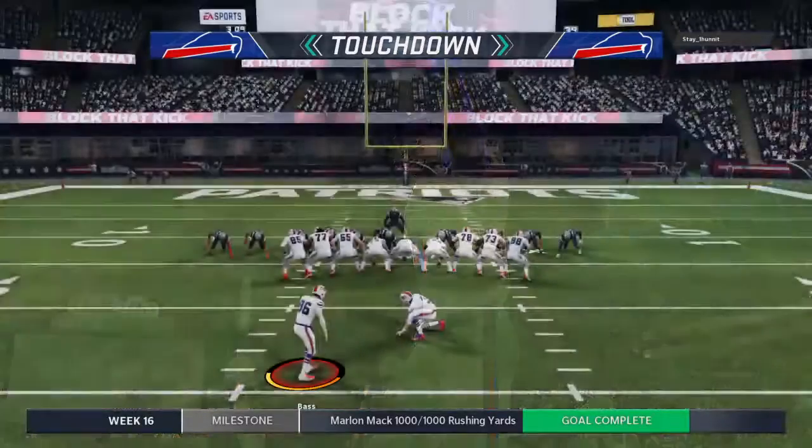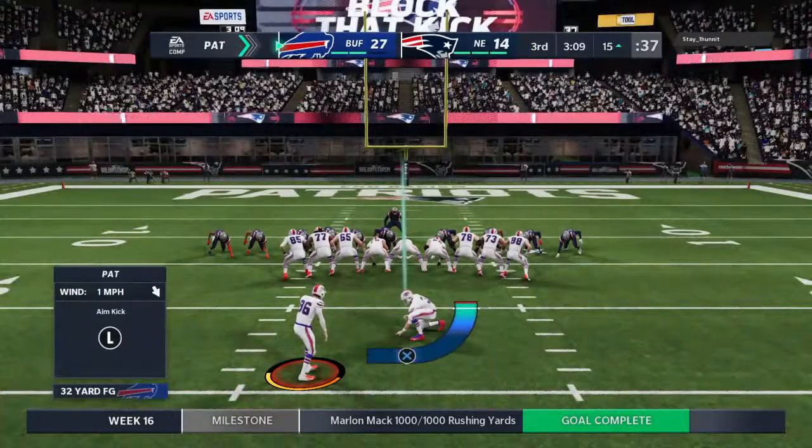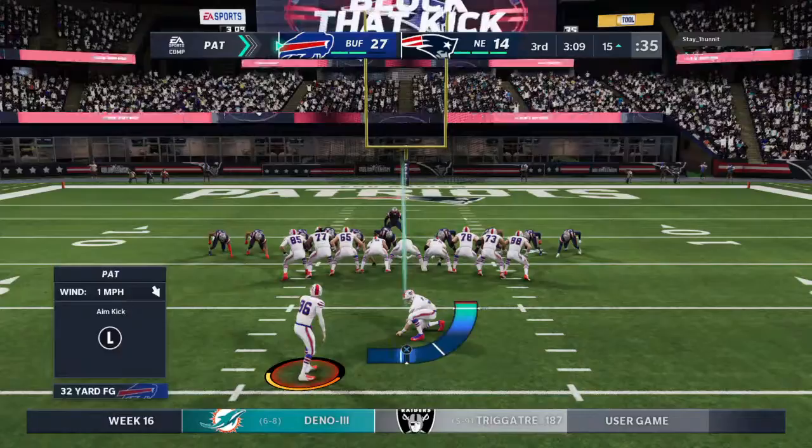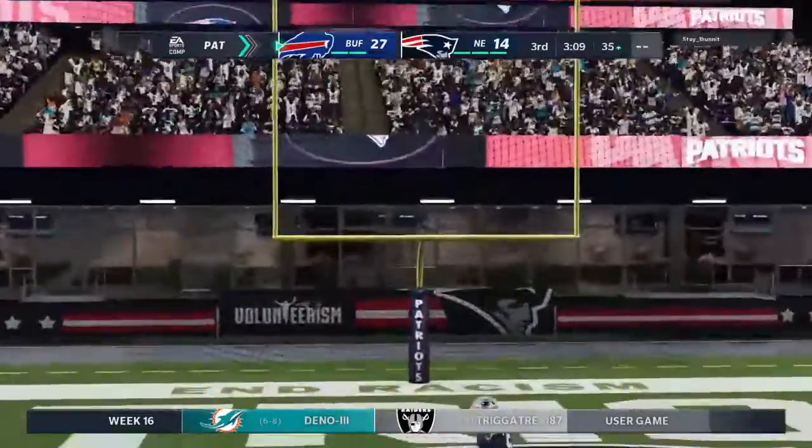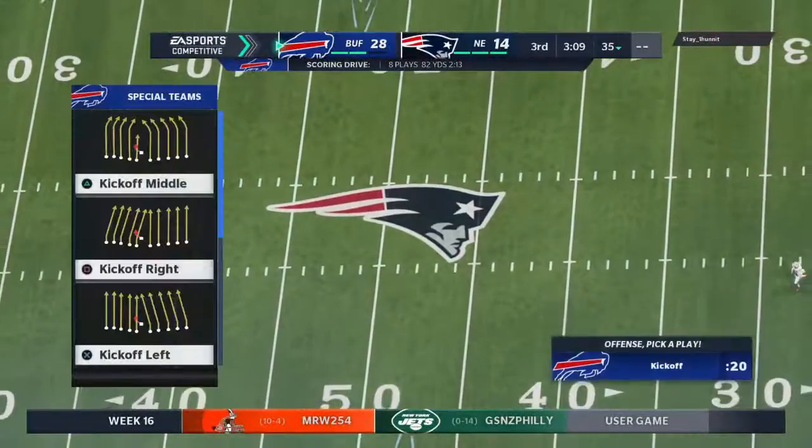Marlon Mack, his 21st touchdown of the season. And the Bills will add on to their lead. Circle that drive because that might be one to remember. Well executed to give them a little cushion.